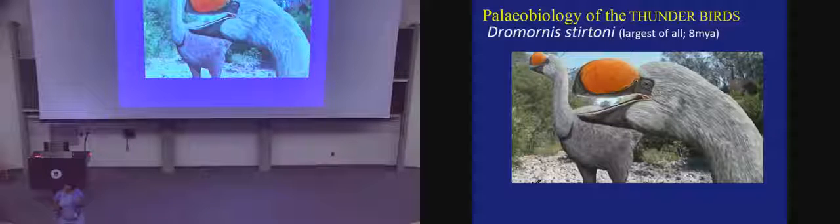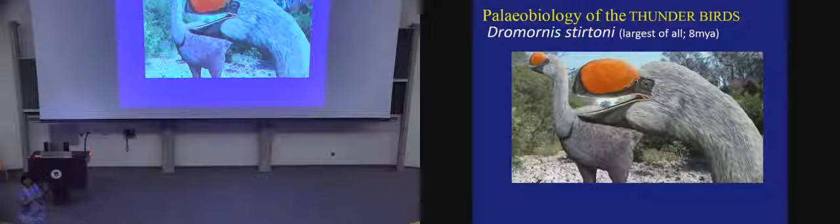It's very easy to remember because it's named after my colleague's wife, Jenny. So it's Genyornis, Jenny's bird. And Genyornis is the most recent of the dromornithids. And this particular one is one of the older ones that we find in the fossil record. This is Dromornis.